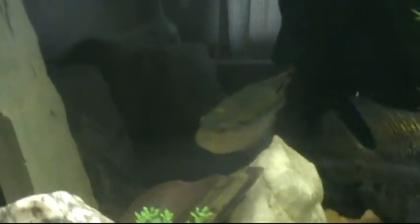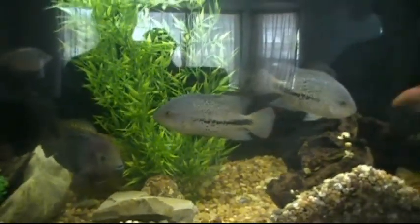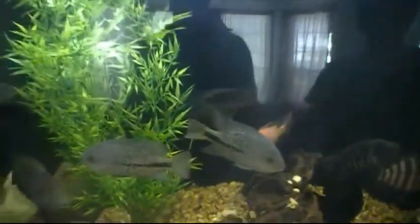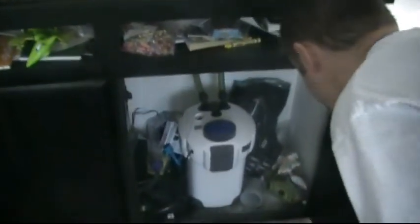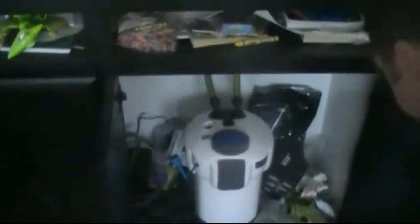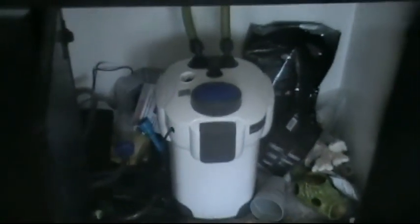Nice. So what do you have filtering on this one? This one's got a Cascade 500, another hang on the back, and then I bought this guy, the Aquatop. One of those CF500 with the UV. One of those Sun-Suns or whatever they call them, I guess. Yeah, this is the actual Aquatop name brand, but gotcha. Basically the same. Same thing. How you liking that?